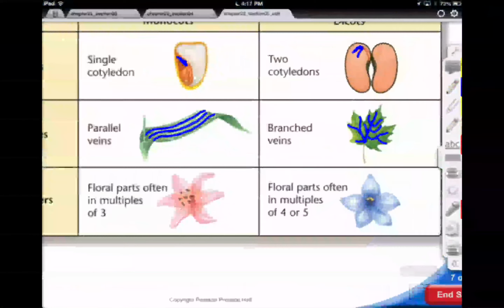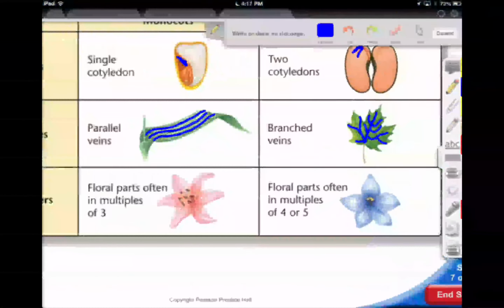Another thing you can do is look at the floral patterns. Monocots are characteristic for loving this multiple of three. Okay, 1, 2, 3, 4, 5, 6. Their floral patterns tend to be in multiples of three, whereas dicots will have floral patterns in 4s or 5s.